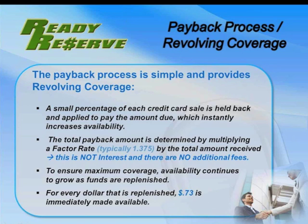Now, the factor rate that we charge is 1.375. So again, on $1,000, we're paid back $1,375. And no, it's not 37.5% interest, because what if it takes 2 years? Is it 18% interest? Or 3 years, is it 12? Or 4 years, is it 8? Because we have no fixed payments.